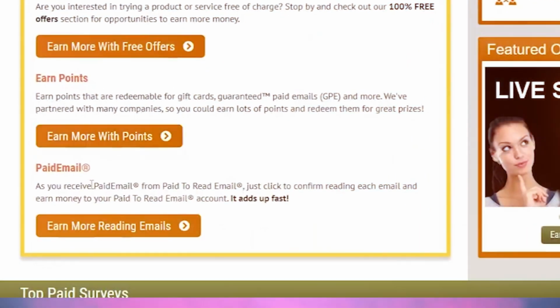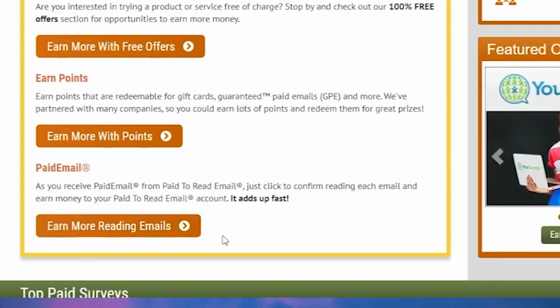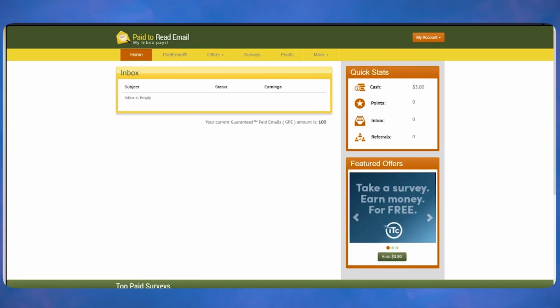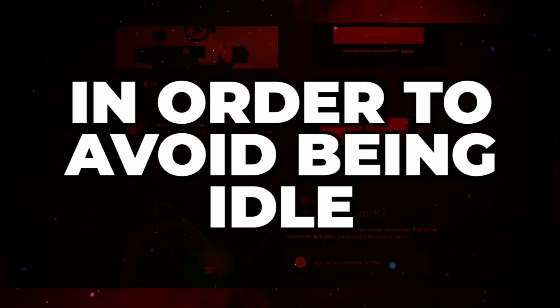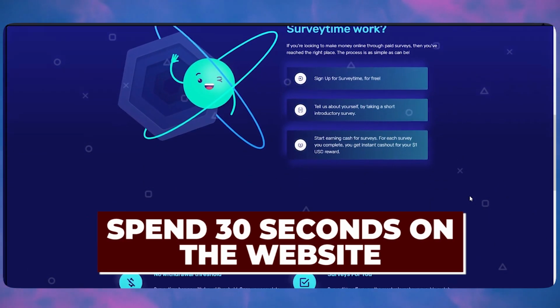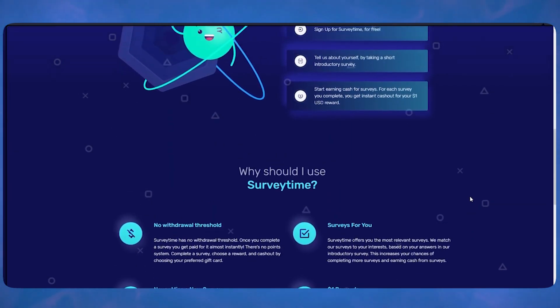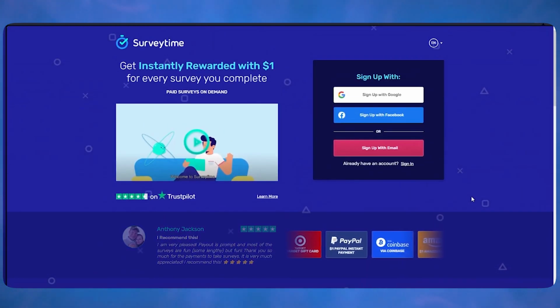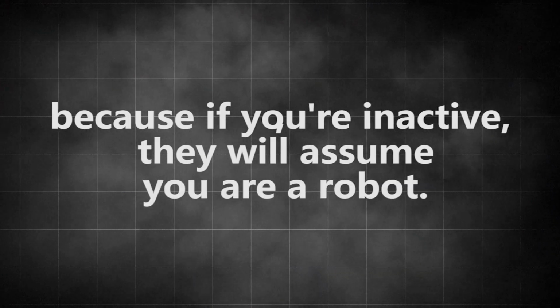The final method that we will demonstrate in this video is to simply open and read emails. Simply open your email and click on the emails that the website has sent you. Then click on the images to be taken to an external page containing information. You have nothing to worry about as there is nothing to do on this page. However, in order to avoid being idle, you must spend at least 30 seconds on the external website before scrolling up and down. It is essential to have some activity on the page, such as clicking around and scrolling, because if you're inactive, they will assume you are a robot.